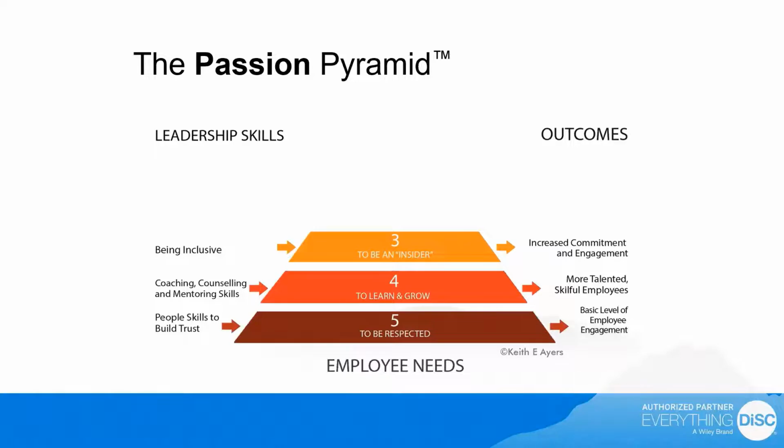I should add that this is a pyramid because we don't do one and stop, right? We need to continue to respect people, continue to give them opportunities to learn and grow, and continue to give them opportunities to be involved. And if we don't do the first one well, that is, people don't feel respected, they don't want to learn from you, they don't want to be inside with you, right? They want to separate themselves from you. So all five needs are going to be important.